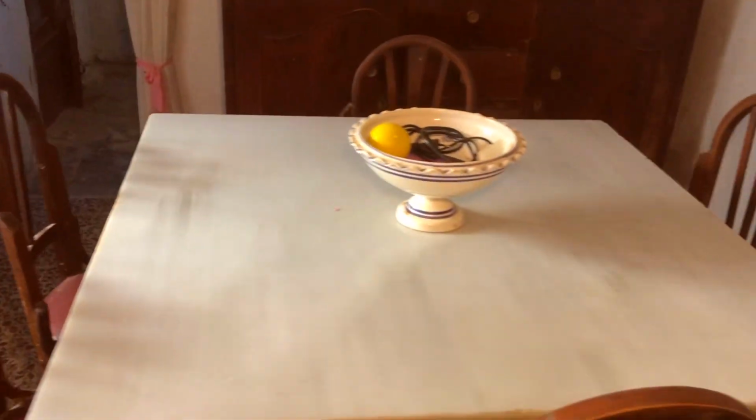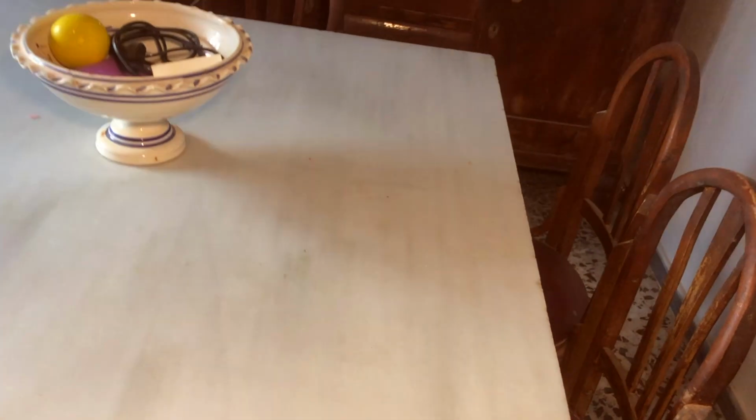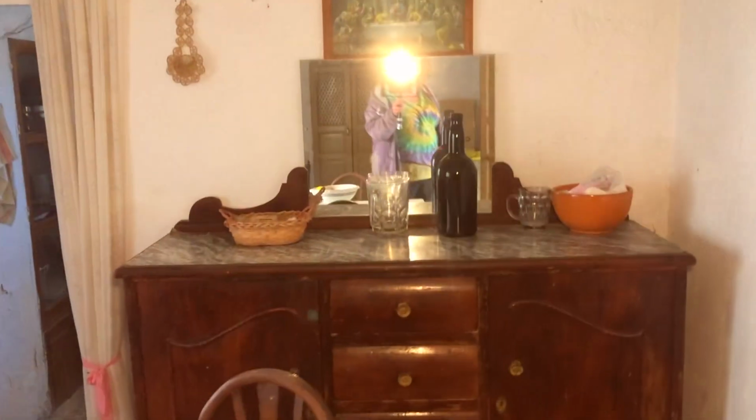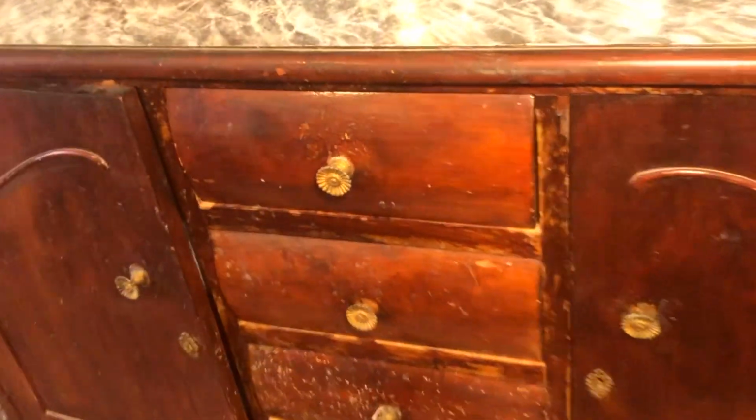This table is actually quite nice. It's got beautiful heavy wooden turned legs there and a marble top, I think. With a bit of zhuzhing, that could be quite nice. Sideboard, again, bare light bulb. I think there might have been more than bare light bulbs, but they've been taken by the family.